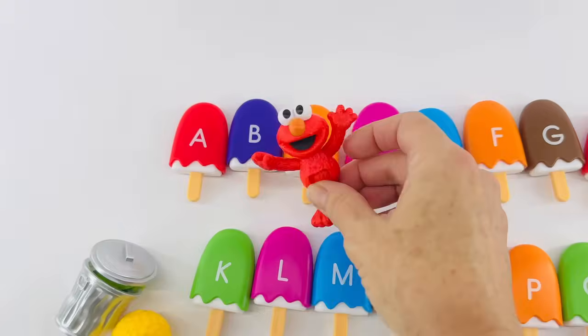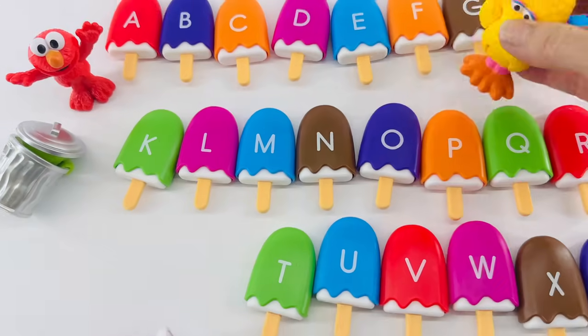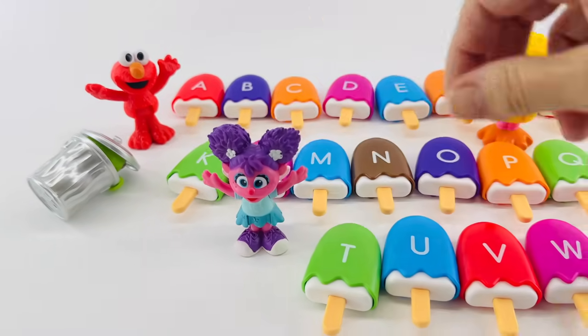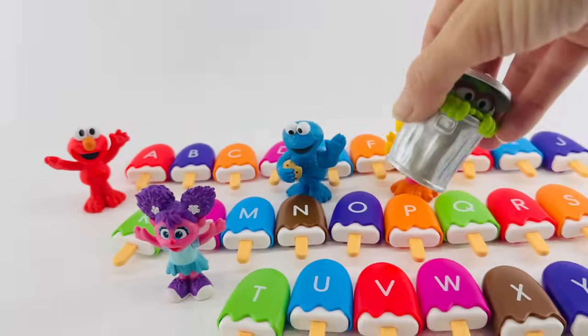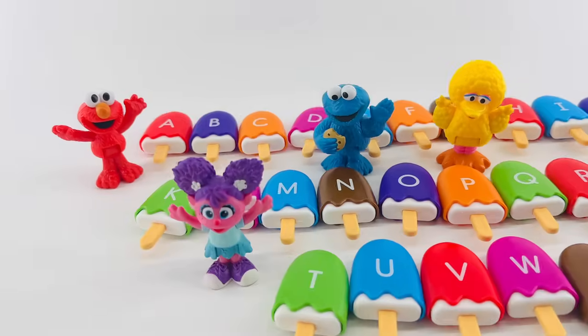Let's put Elmo up here. And Big Bird right here. And Abby, how about Abby right there? And Cookie Monster right here, as they helped us with the alphabet. And how about Oscar the Grouch? Just put him over here. Great job, guys. Thanks for your help.